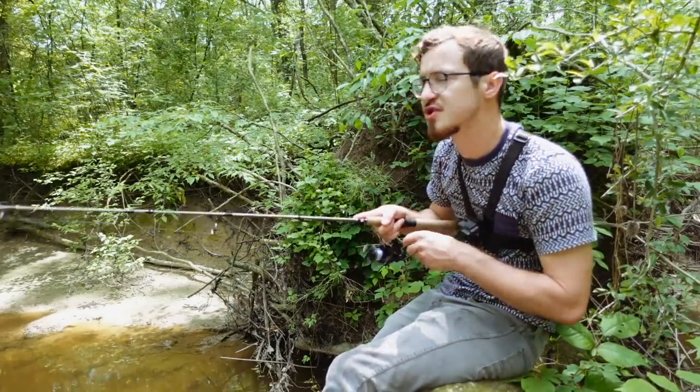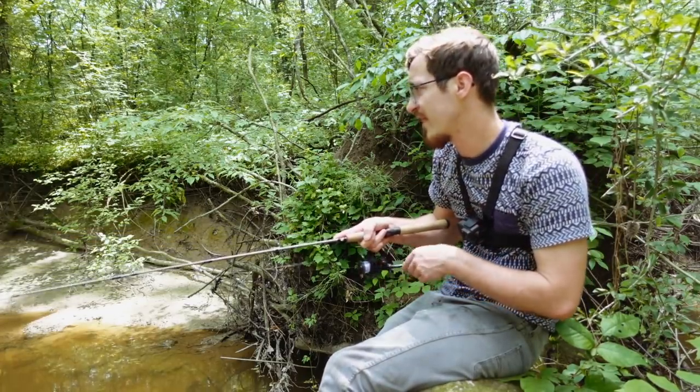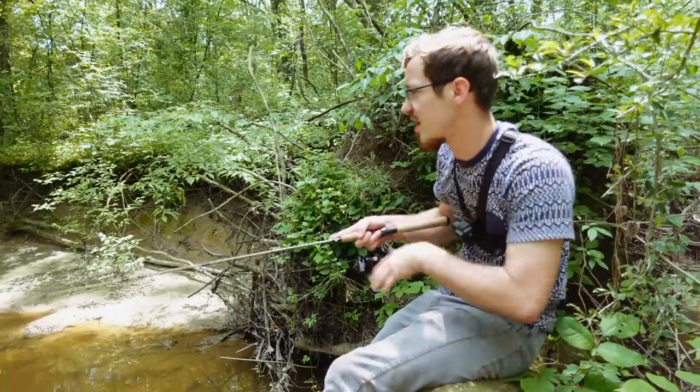I knew there were some yellow perch in this creek, but I didn't know they were getting that big. That's a really nice one for this creek, so I'm very, very pumped about that. And we're not even at the good spot yet. We're just kind of fishing our way out.